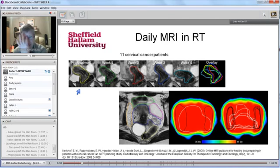If we look at the pre-treatment MR scan on here, you can see in yellow the cervix, the uterus and the cervix outlined on this MR scan. And then, if you look at all of the other scans that we can see on here from weeks 1, 2, 3, and 4, you can see how the volumes in green, red, blue, and light blue vary quite considerably.